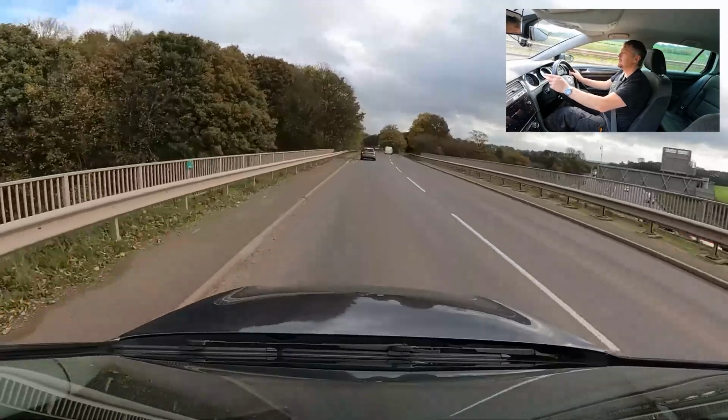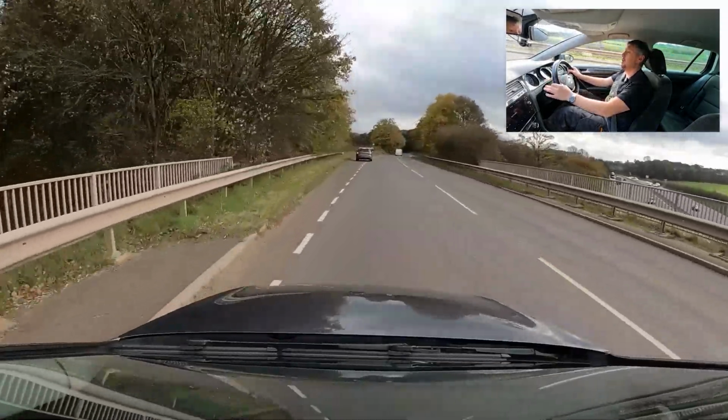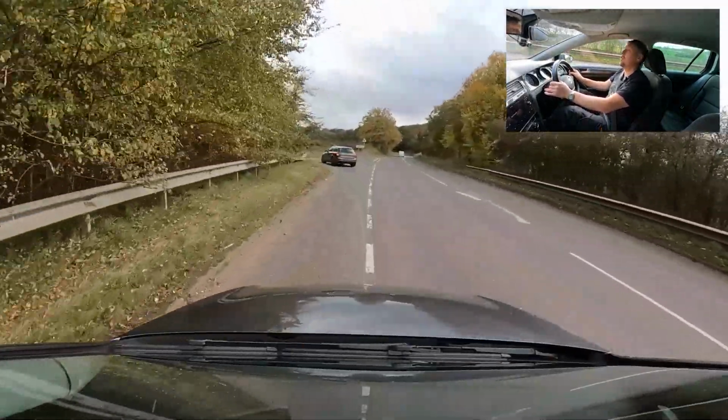Now, this is normally quite a thick line. It's not skinny like I'm trying to get. And it simply means give way to your right. As you might be thinking, you normally would get these at things like roundabouts, sometimes mini roundabouts, and slip roads.